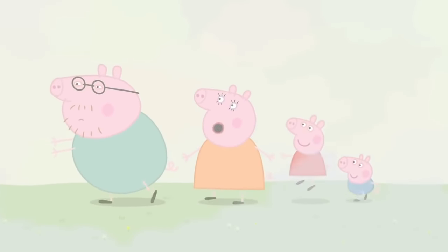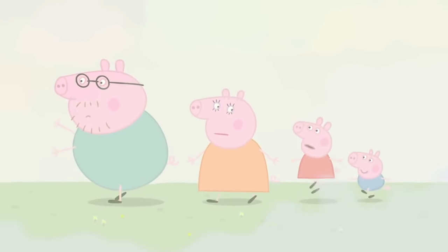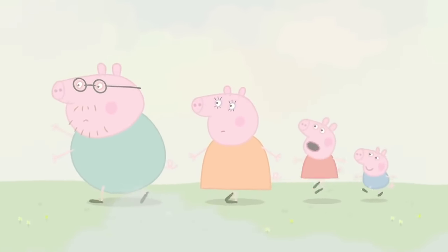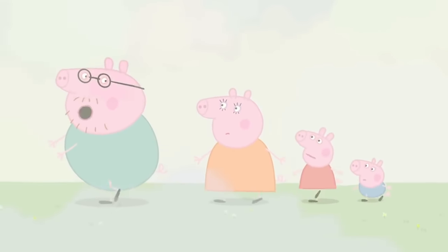Daddy Pig, do you know where you're going? Yes, of course I do. I don't think we'll ever find our house again. I'm sure we will, Peppa. We're only in our garden.